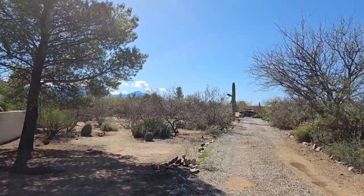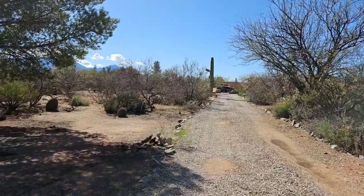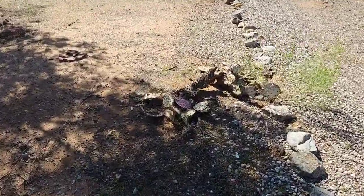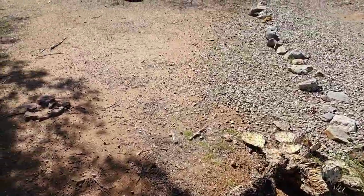This is the driveway, as you can see. I know some of you have seen it before. Here's some more cactus we need to get rid of because it died and it fell over. So we got to get rid of that one too.